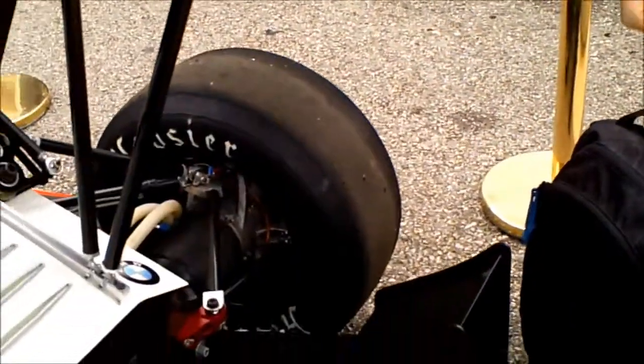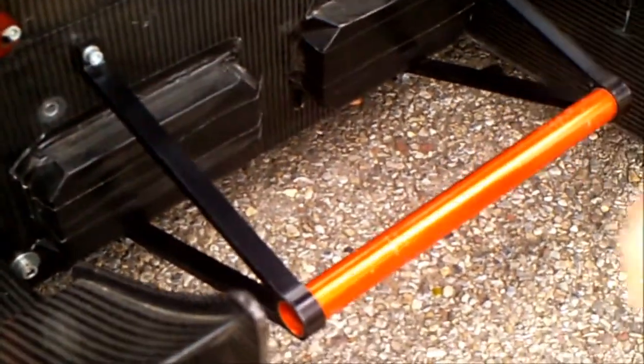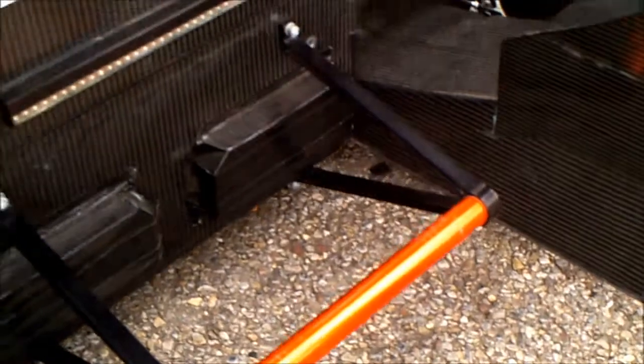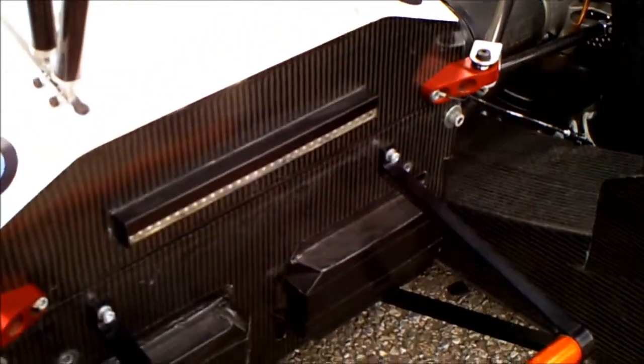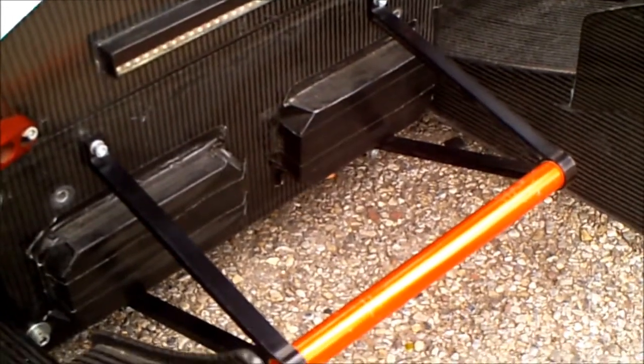In the rear of the car we have our battery container, our accumulator box, and we can just pull it out like a drawer. It weighs around 50 kilograms and has a stored energy capacity of 6.2 kilowatt hours.